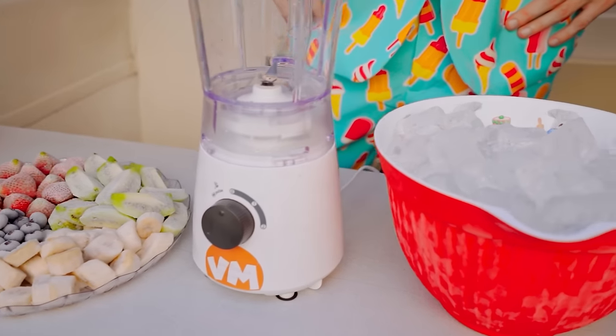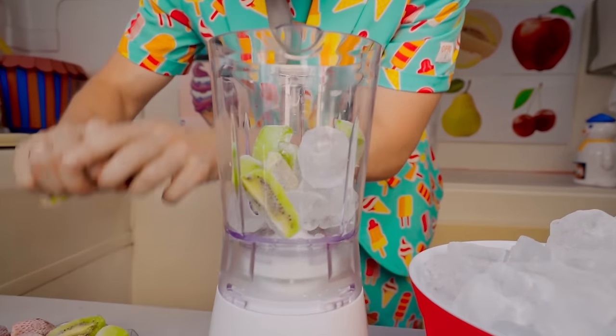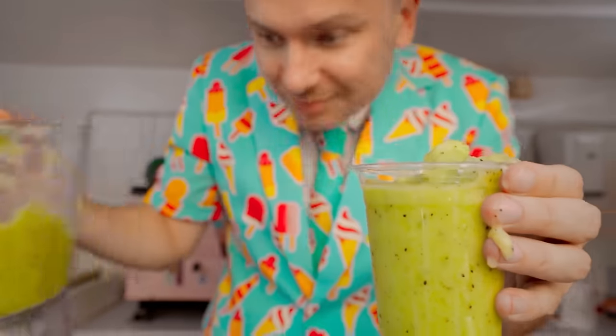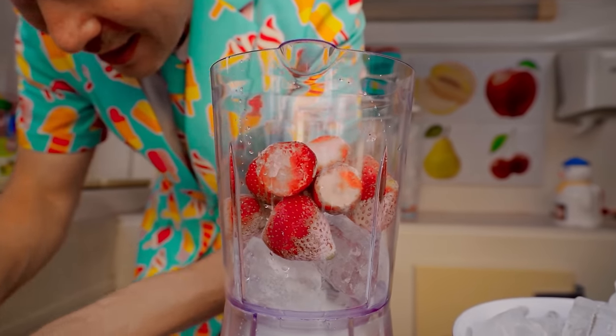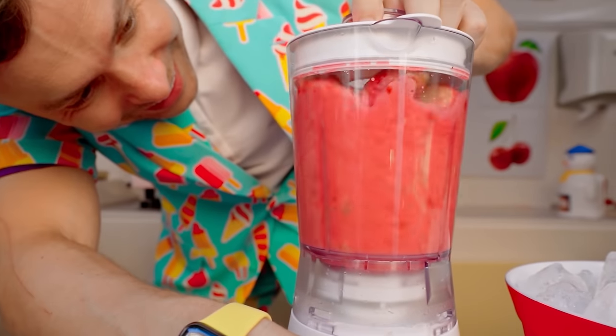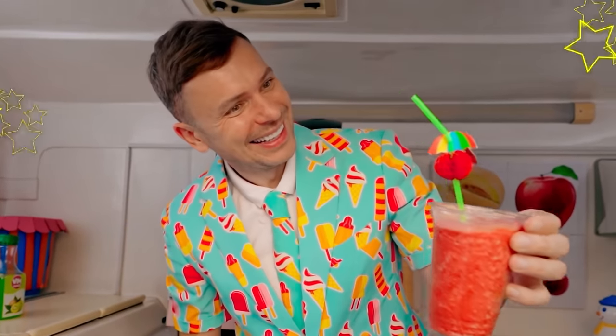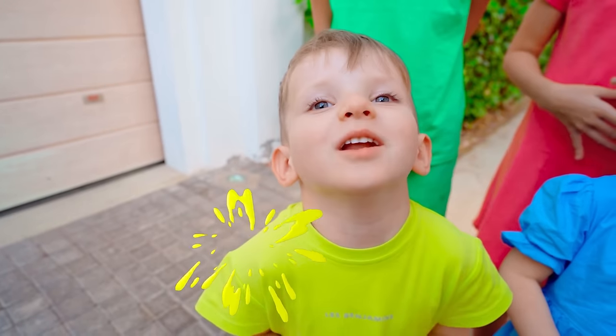Now we need to wait for it to freeze. But that's too long. Idea. While we wait, we can make healthy icy juices. Look what I have. Woohoo! Totally healthy icy juices. And now choose your colors. Green, red, yellow, blue.